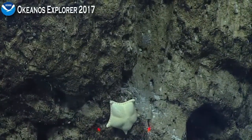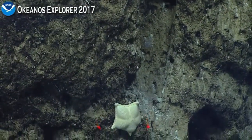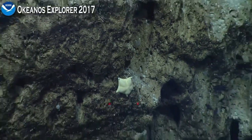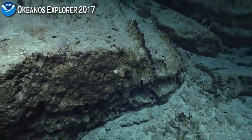Bridge, RVNAV. I logged it as plinth bloated. Just confirming, bailout 130. All right, video, come on out. Thank you, Bridge. Let's back up and look at what we have.